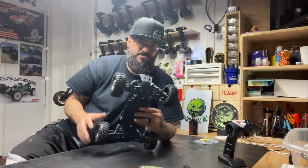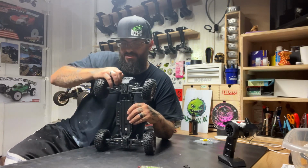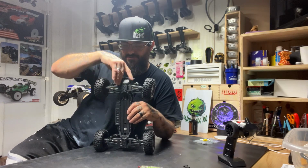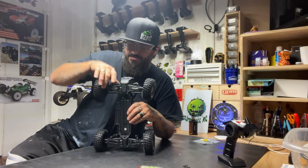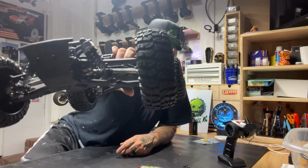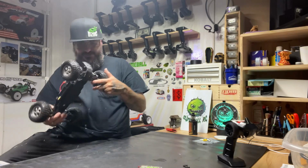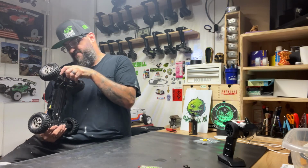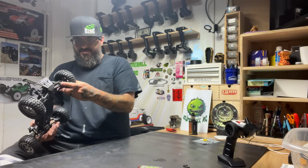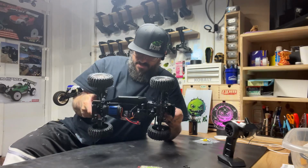So anyway, you do have oil-filled shocks. They are plastic-bodied, aluminum cap. They are coil-over adjustable. Decent springs on there. Big, chunky drive lines. Look at those CVs. Inner and outer diff cups. CVs on the front, dog bones on the rear. Diff cups coming out of here are chunky. Axles are chunky. I like those wheels too. Those are killer wheels.